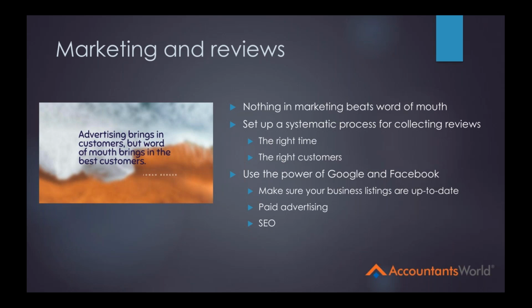It'll show you exactly how to do it. They've got like a 2-step process. It's very simple to go ahead and do that. Once you have that set up and you're collecting reviews and you've got this entire marketing engine working for you, that's the time to then go into paid advertising.